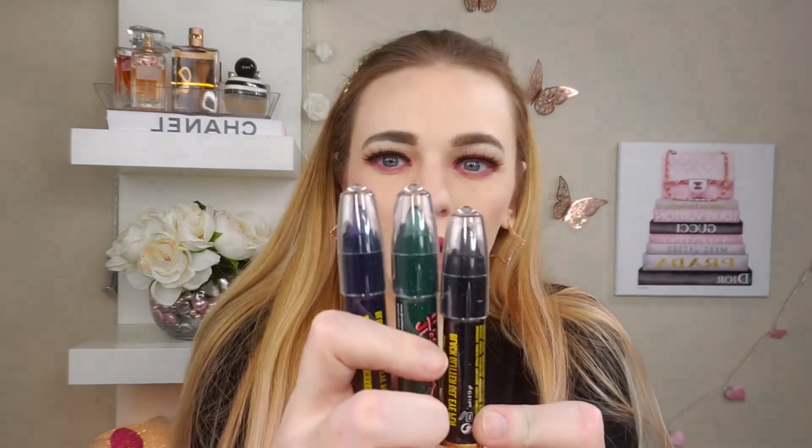Not colors that I would normally gravitate towards, but here is what they look like. Maybe the blue or the green. I don't think I'm going to swatch them. I'll probably put these in a giveaway, but they retail for $40.